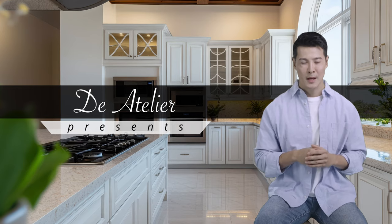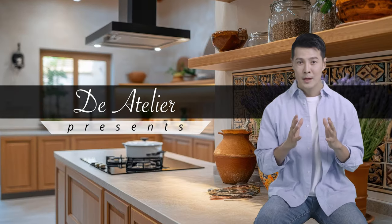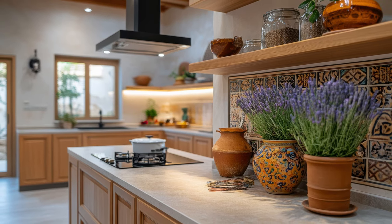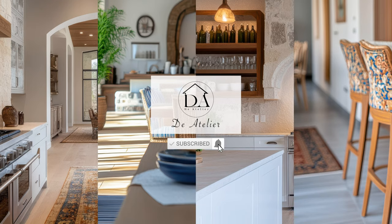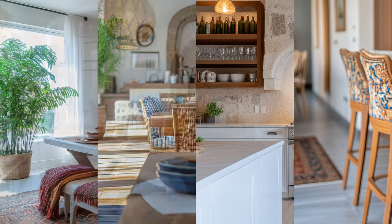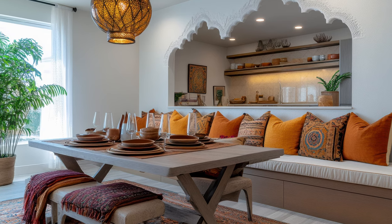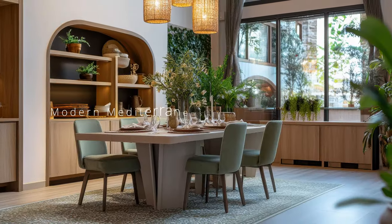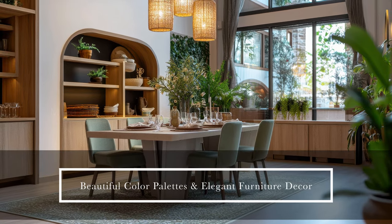Welcome back to the D8lia, where we explore the art of inspiring home design and outdoor courtyard heaven. Modern Mediterranean kitchen inspiration, beautiful color palettes and elegant furniture decor.